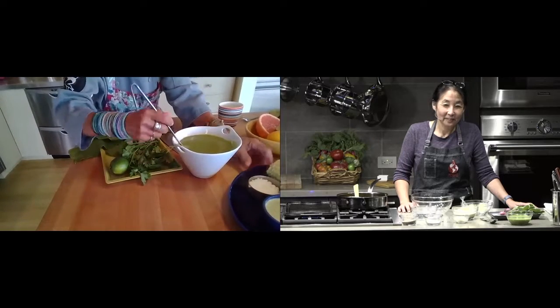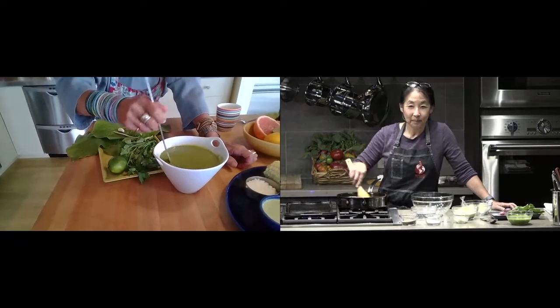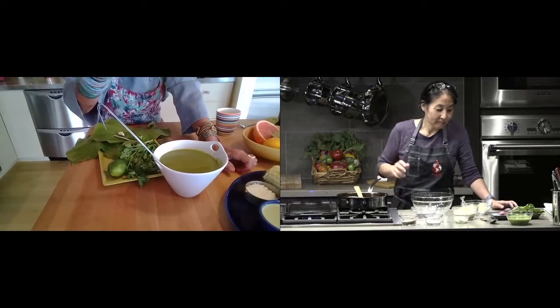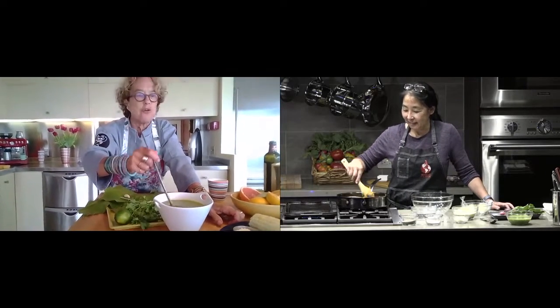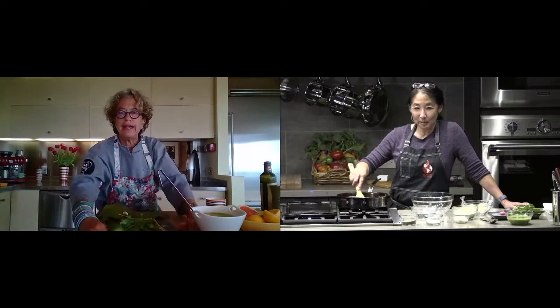So you could add more olive oil and more acid and turn it into a vinaigrette for a salad. You could use it as a marinade on skirt steak or portobello mushrooms. It's got an amazing flavor, very strong in licorice and fennel. It's just an incredible salsa verde. You could chop it up and do it as a chimichurri too. Oh my God. It's got a great color.